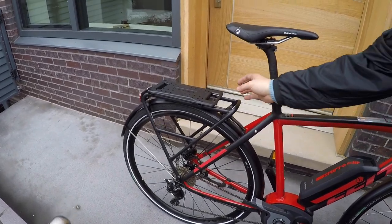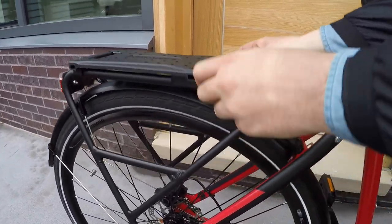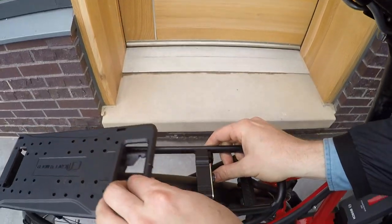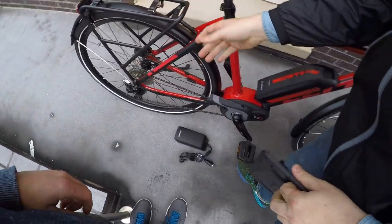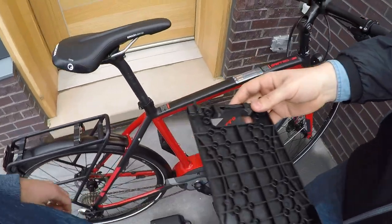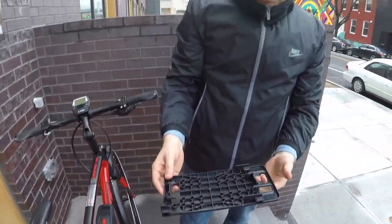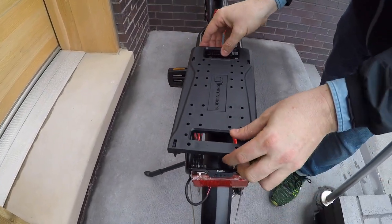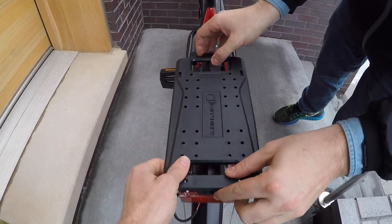You want to see removing it? So there's a little lock here, and this just slides off. Okay, very similar to the Rack Time system, in some ways probably a copy of the Rack Time system, yeah. But it works just as well. And imitation is the best flattery or something. So, not quite lined up here.